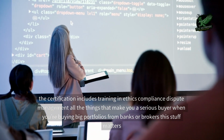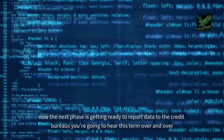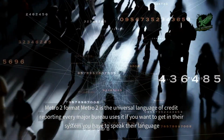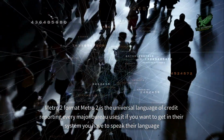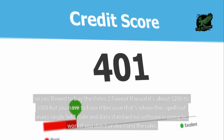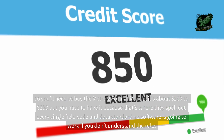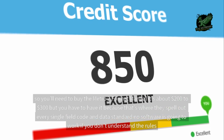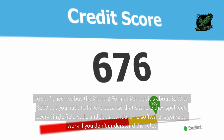This stuff matters. Now, the next phase is getting ready to report data to the credit bureaus. You're going to hear this term over and over. Metro 2 format. Metro 2 is the universal language of credit reporting. Every major bureau uses it. If you want to get in their system, you have to speak their language. So you'll need to buy the Metro 2 format manual. It's about $200 to $300, but you have to have it because that's where they spell out every single field code and data standard. No software is going to work if you don't understand the rules.